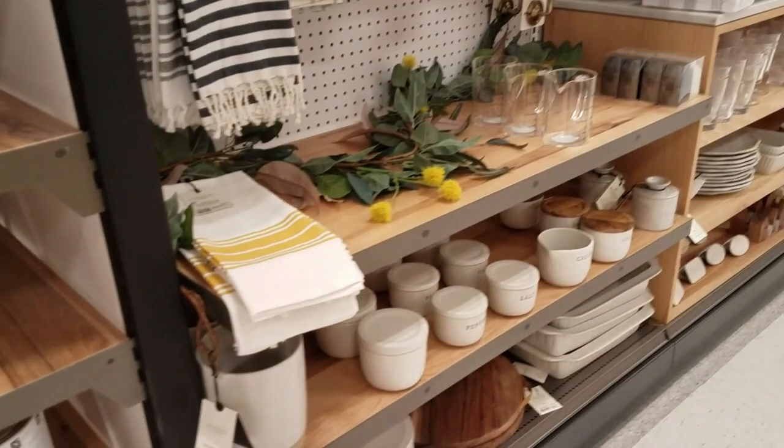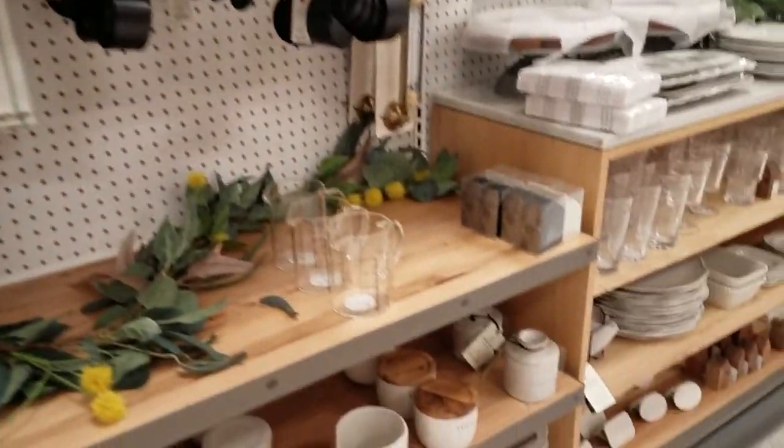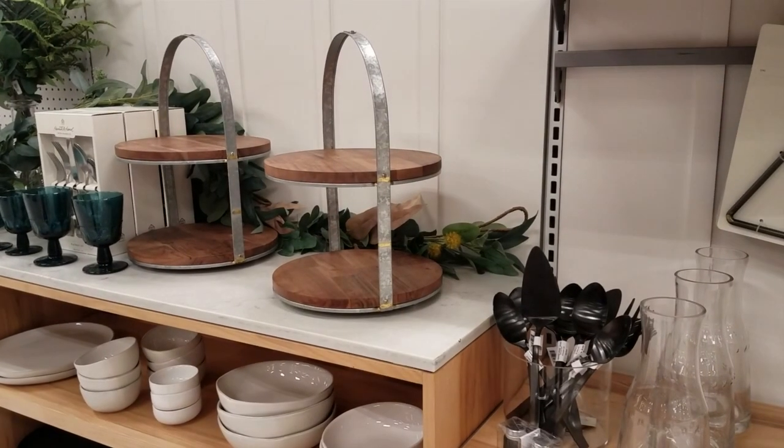I also wanted to show you this display that caught my eye in Target the other day. I love these colors, and hopefully I can tie in some of these items, or at least the feel of these items and colors, in my kitchen when it's all done.